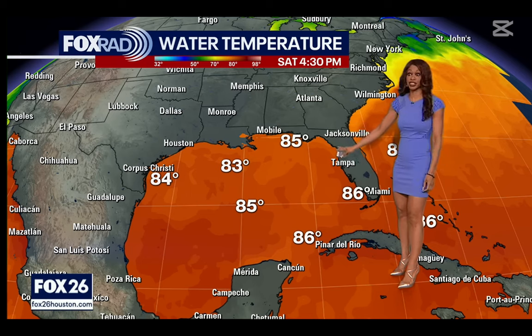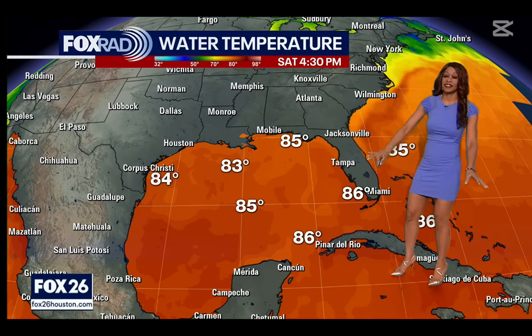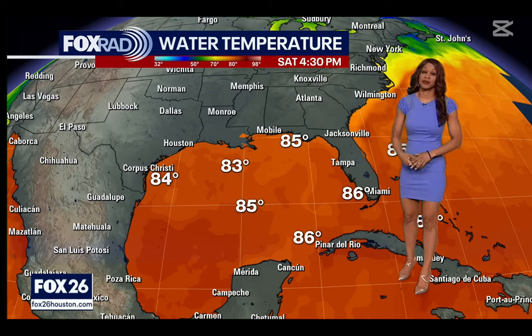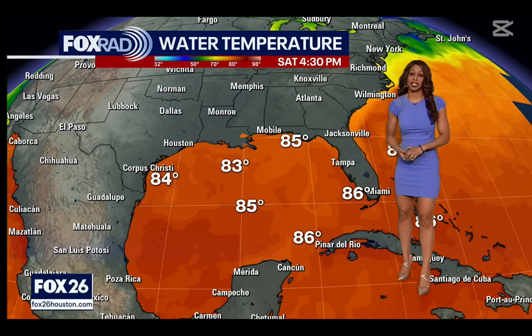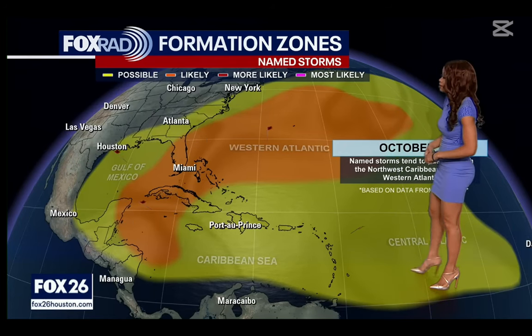As far as water temperatures, even with Helene rolling through, they are still super warm. They've soared well into the 80s, and that once again will act as the fuel needed if this next tropical system can get going in the Northwest Caribbean and push into the Gulf of Mexico. So we will keep you updated day by day on what happens with that system.